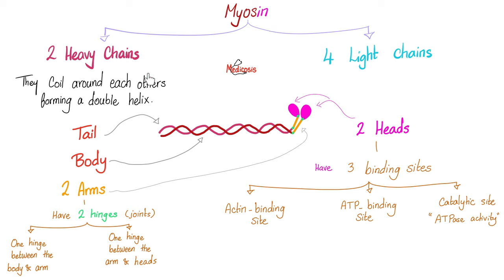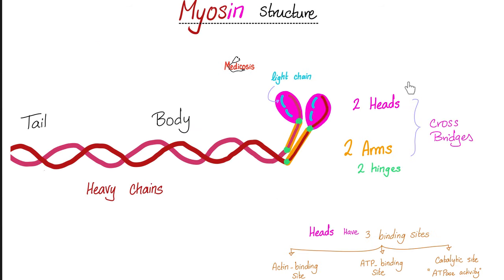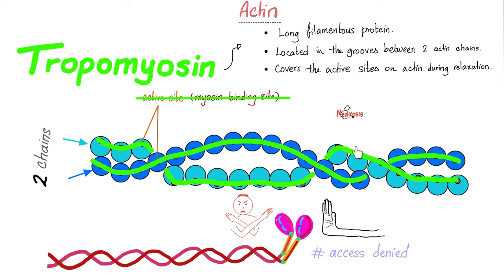Myosin, 2 heavy chains, 4 light chains. Tail, body, 2 arms, 2 heads. The heads have an actin binding site to pull the actin, an ATP binding site, and ATPase activity. Heads and arms are called cross bridges. Who's hiding the precious active site? Tropomyosin. Tropomyosin is on the actin. Tropomyosin is facing the myosin. That's why we called it tropomyosin.